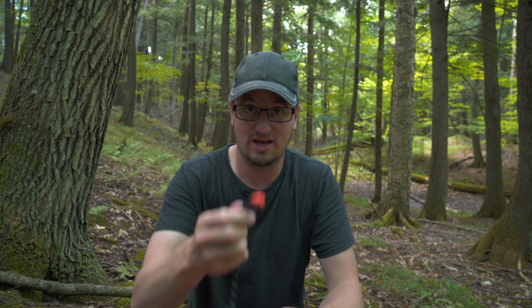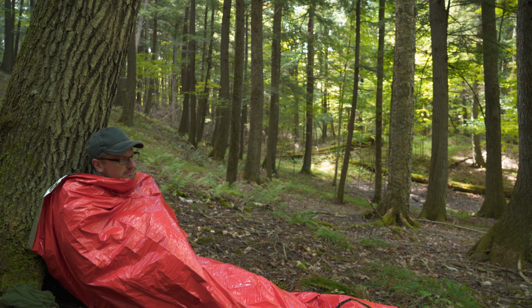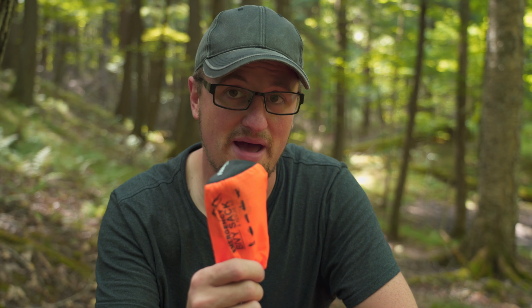It's okay, but really what you would do much better with would be this emergency bivy sack. They come with a whistle, some of them come with a fire starter in them. They weigh almost nothing. You can put them in your car, you can put them in your backpack. So I think these bivy shelters are awesome and you should definitely pick one of these up, throw it in your backpack or your car. They are amazing.